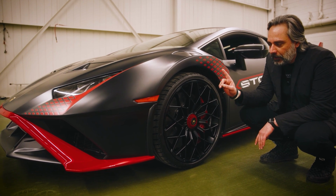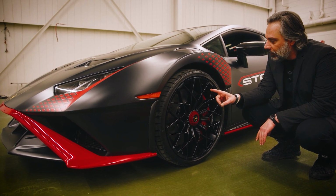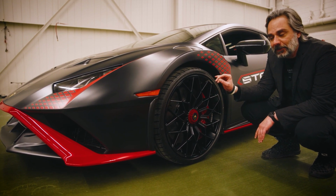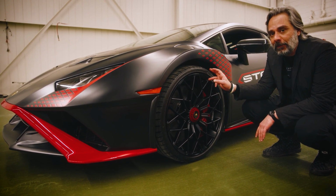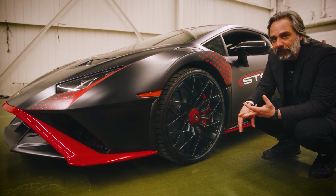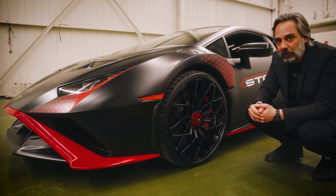Now, normally Lamborghini relies on Pirelli in order to make tires for their cars. So this tire is made by Bridgestone. It's a Bridgestone Potenza, and it's got the Lamborghini logo on it, so it was designed specifically for this car. This tire is designed to shine on the track and basically fulfill the minimum requirements to be driven on the street. They're quieter and their compound is slightly different. Not really sure why they didn't go with Pirelli on this one, but it really helps this car on a circuit.